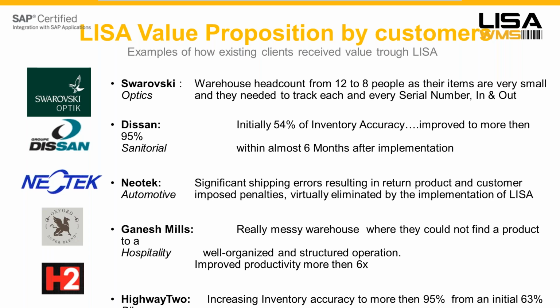I'm talking about customers, some value proposition of our customers. We have a customer called Swarovski Optics. Optics, you know, are all small items, and a lot of them are also serialized. So what we see there is that by implementing a warehouse management system, the warehouse headcount went down from 12 to 8. They did a lot of things with serial numbers in and out and tracking them, and now they could do it with scanning. The system records everything, so they could work much quicker and do much more work with fewer people.